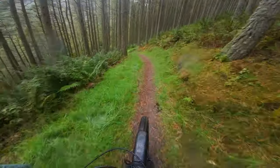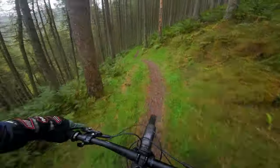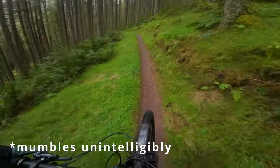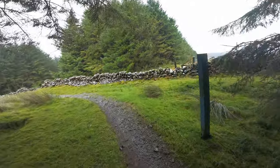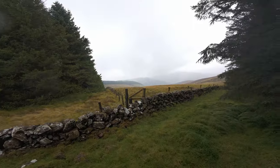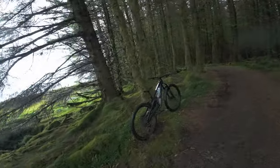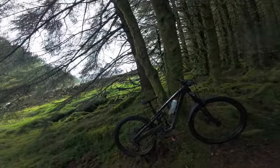Nice. Yeah, it's just really plush. Not tiring on the sort of stuff paddling in, but the roughness wise, it's not. Alright, we're past the top of the hill now. Update on the Scottish weather. So far, I don't feel any more tired than my normal bike.